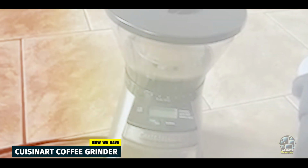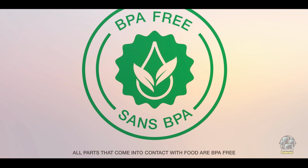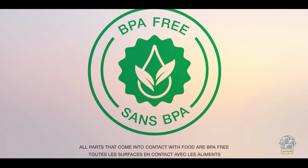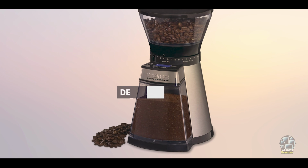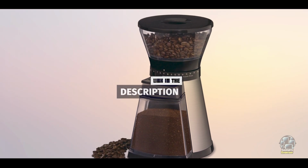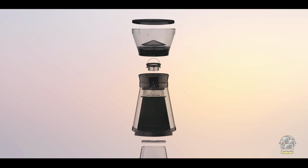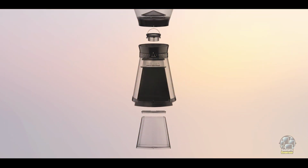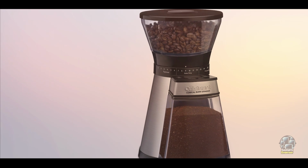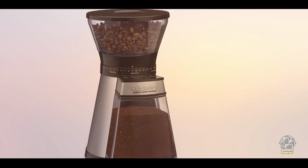For coffee lovers, the Cuisinart Coffee Grinder is an essential gadget to have in the kitchen. This grinder is designed to give you freshly ground coffee every time, ensuring you get the best taste and aroma from your beans. With its durable construction and versatile grinding options, it's perfect for anyone who wants to take their coffee experience to the next level. The Cuisinart Coffee Grinder offers both consistency and convenience, making it a must-have for serious coffee drinkers.